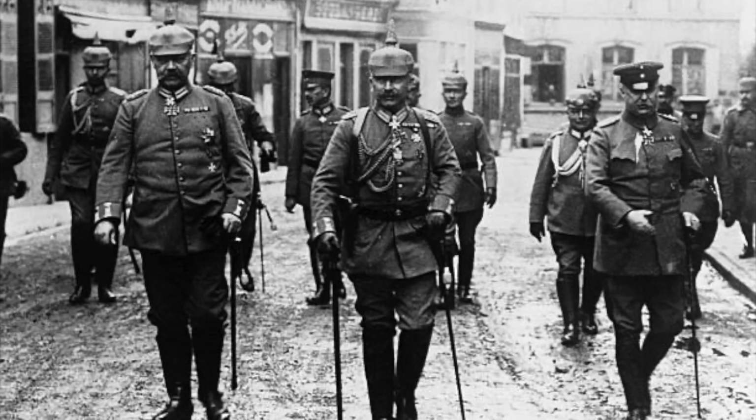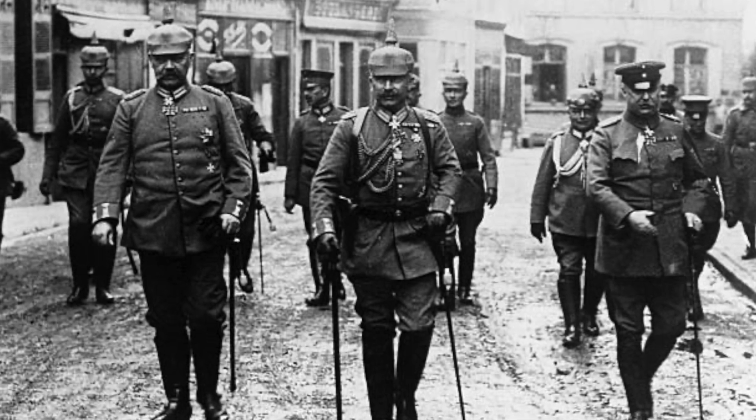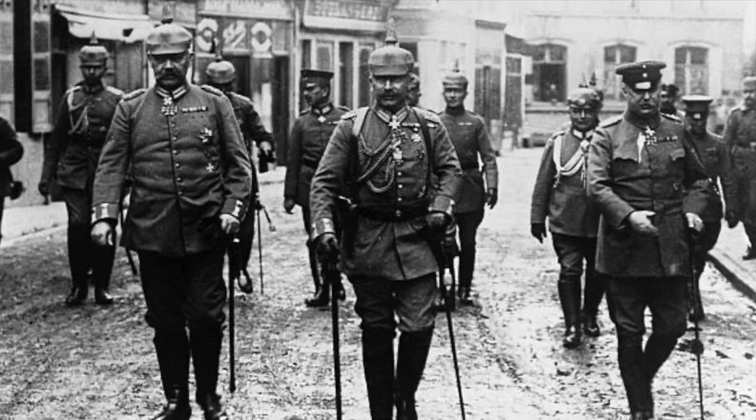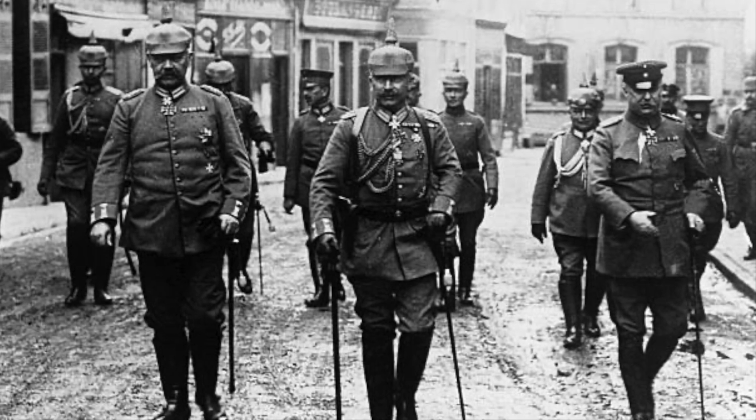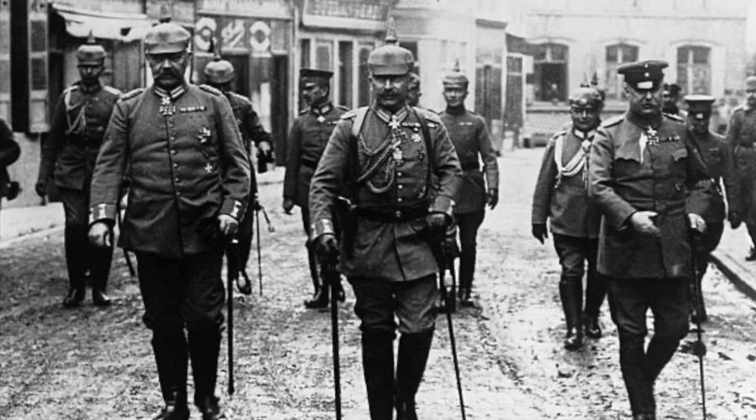Ludendorff had succeeded. Much of his army now stood poised on the Western Front. For Wilhelm, Hindenburg, and Ludendorff, 1917 had brought them time. But at what cost? And would it be enough? Enough to stage one final offensive, or just to postpone the inevitable as the looming threat of American strength drew nearer?